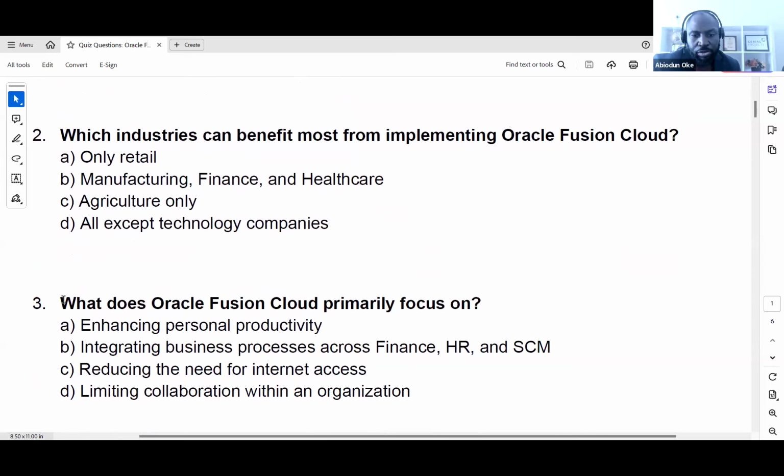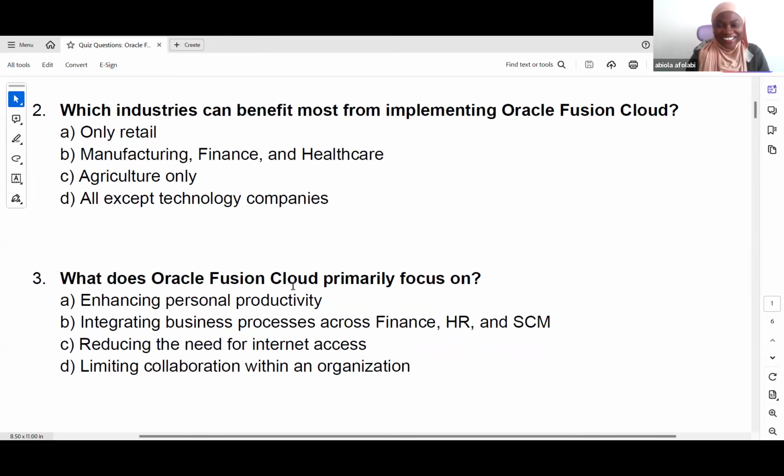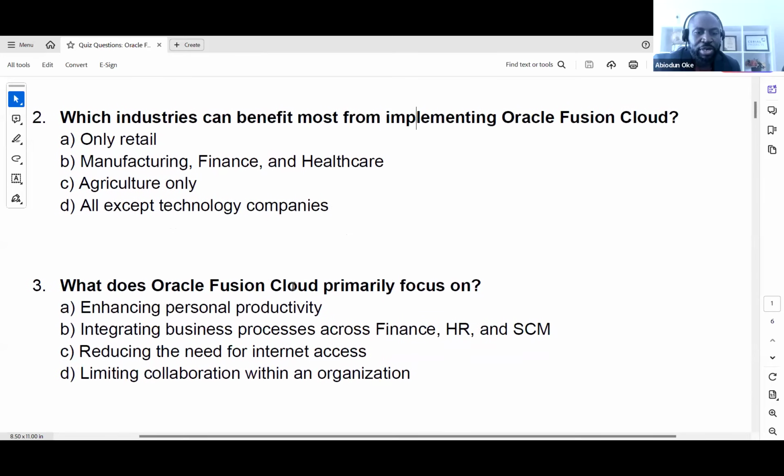Go ahead. The next question, what does Oracle Fusion Cloud primarily focus on? Yeah, that's an interesting question. I'm seeing a lot of option B's. It looks like B is the answer for everything. Okay, so integrating business processes across finance, human resources, and supply chain management.